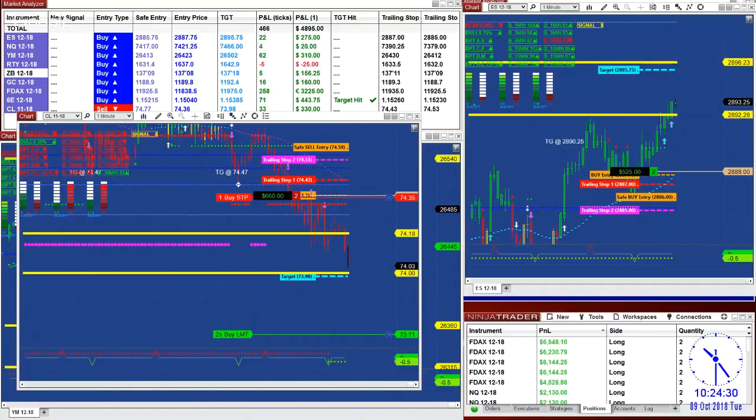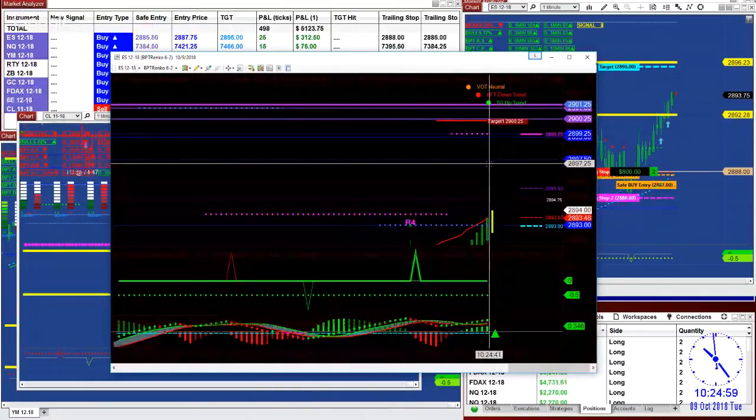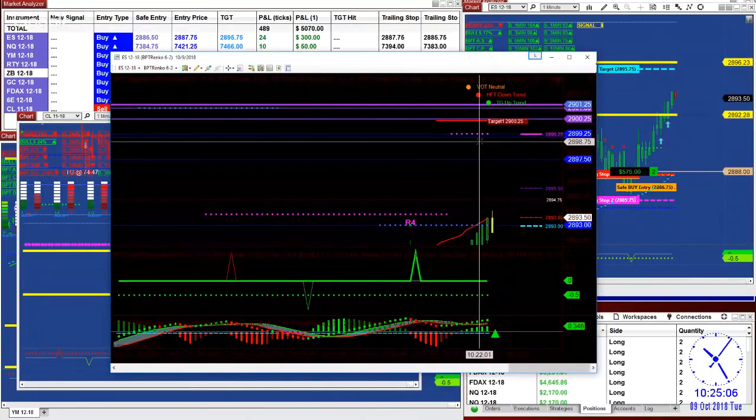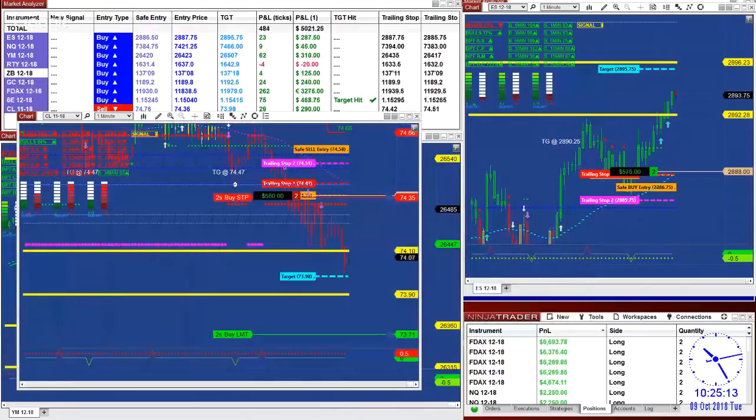Let's see. The target is 2895. Okay, guys, the short trade will be on the ES. We will be looking to reverse the market. We'll be looking at reversing this market somewhere around 2898.75. Wait, let's see how this ES is going to move. Actually, we called one trade when the ES was on the 2892.